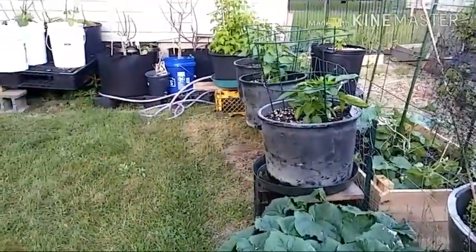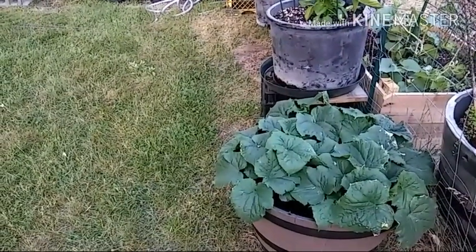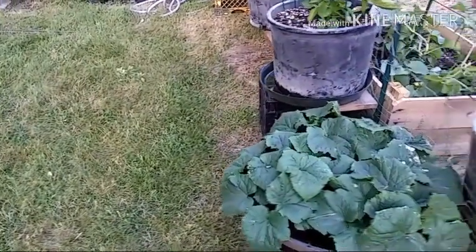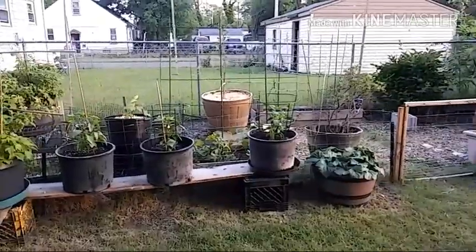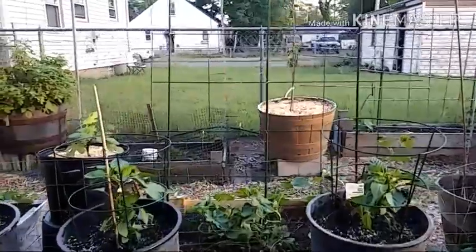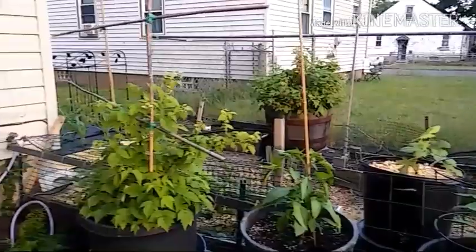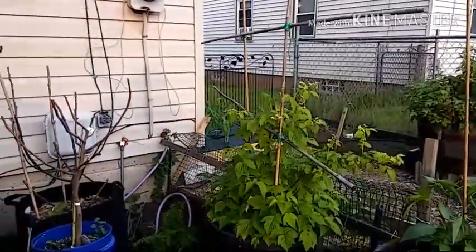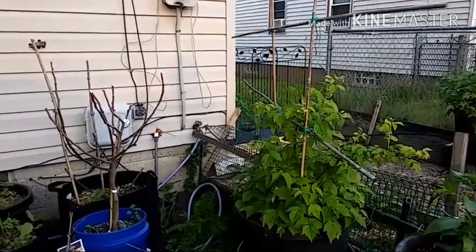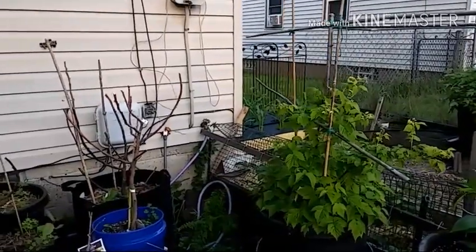This is the cucumber, and they're doing great. Got to elevate that up on something because those cucumbers are going to hang. So, like I say, everything is coming along good. These are my pepper plants. We got the red, yellow, banana pepper, and my raspberry bush is taking off. This is my, I think it's Fall Gold raspberry, which is a yellow raspberry that has somewhat of a pineapple taste to it.